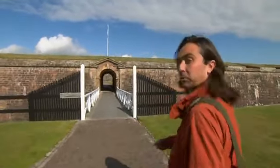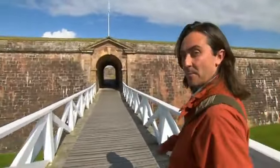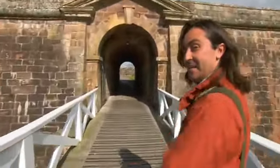After the Jacobite uprising and the bloody defeat of the rebels at the Battle of Culloden in April 1746, the British government was determined to suppress future conflict at any cost. Part of the solution they arrived at is hidden in here.